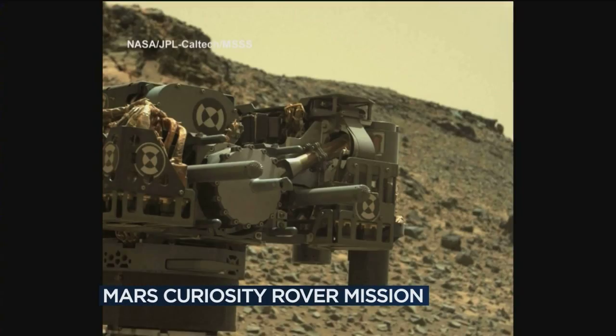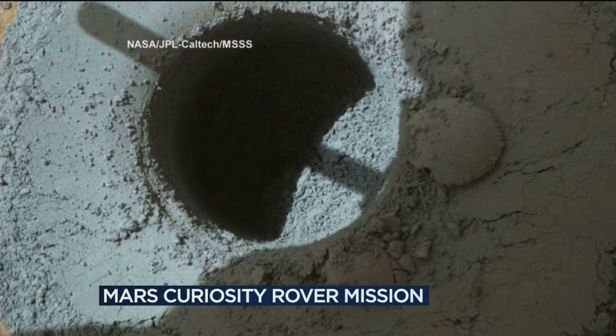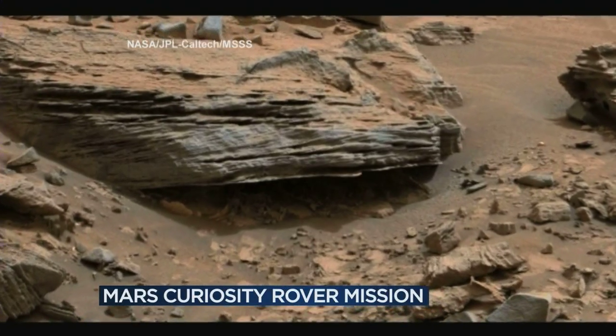what elements are present. And then we also have a drill that we're able to acquire samples and put them into some more sophisticated spectrometers and an X-ray diffractometer inside the belly of the instrument. And then we can determine the mineralogy.